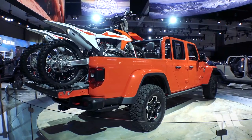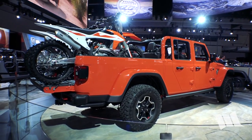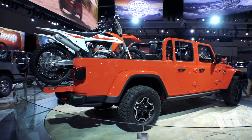So not only will Gladiator customers be able to leave pavement behind and get out on the trail in places like Moab, Utah and the Rubicon Trail, but they'll also have the confidence to tow their boat to the lake and haul a load of dirt bikes out of the desert for a weekend of fun. Whatever adventure our customers dream up, Gladiator is going to be there to make it happen.